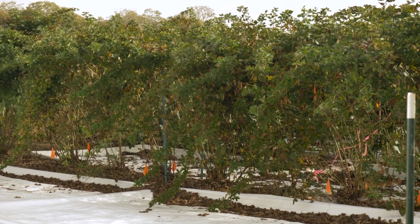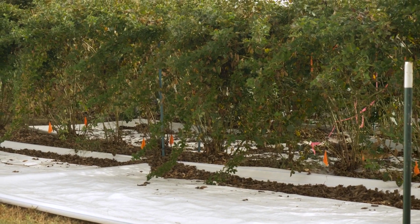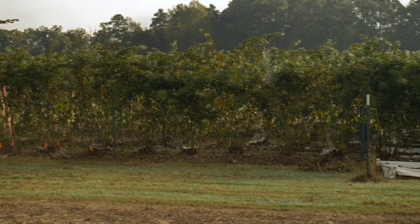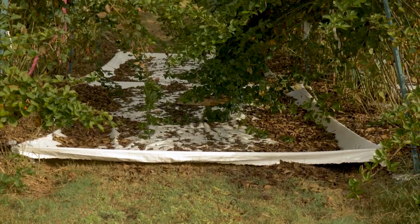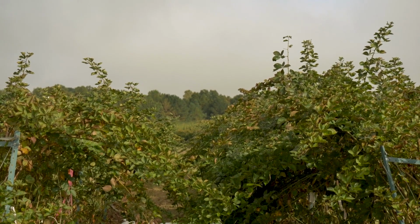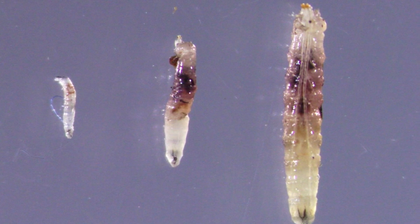I'm going to introduce a trial related to some work that we're doing in apple that we've since transferred to blackberry production. In most temperate fruit crops, inadequate light distribution can have negative effects on productivity, fruit quality, and flowering. Light distribution is primarily managed in blackberry production systems by pruning and training. Inherent vigor of blackberry, particularly in the southeast United States, can result in excessive shading of the interior and basal canopy, which may have negative impacts on productivity, fruit quality, and provide a suitable environment for insect pests and pathogens.